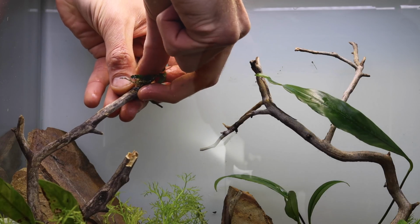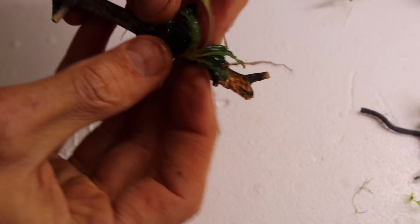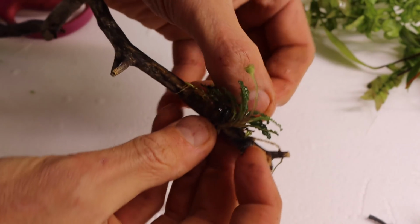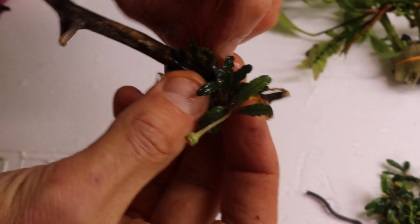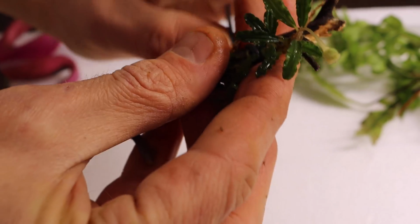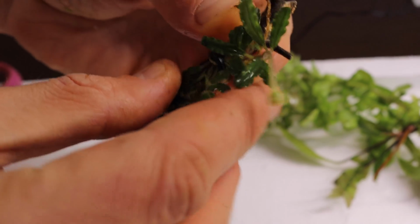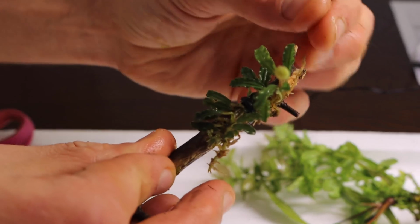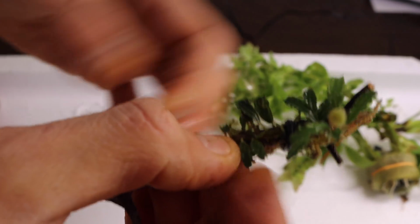Now I'm using the wire. A lot of people would use super glue. With the Bucephalandra mini Catherine, I always like to have it flow with the vein, if you will, of the leaves. You could put some super glue on it as well. And this is how I did my old B26, with the wire. There's one. Now I gotta think this is gonna go up like that. And I like to do everything in threes with the boosts or the trees or anything like that.